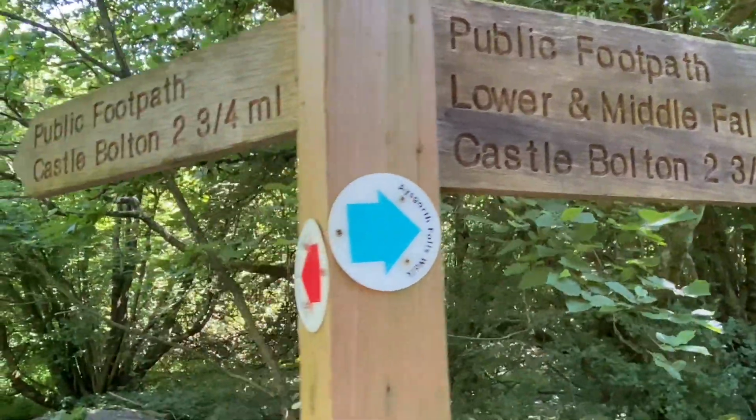We finally made it to Aysgarth Falls, and there's an upper, a middle, and a lower fall. So we're going to go and find the ones higher up first, aren't we? No, this is the one lower down, I think. Well, go to the lower falls first, I think. I think this is the lower falls, but I don't know. Well, we'll find out, won't we?